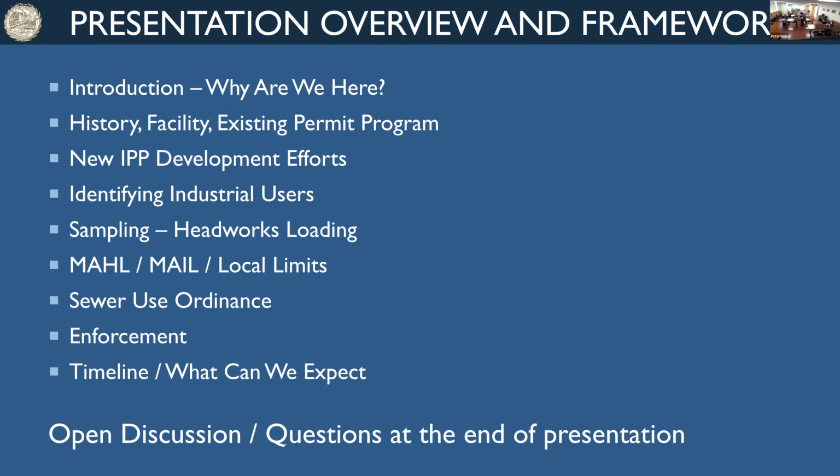Move to the next one. The why are we here is we have an outreach component to the IPP development. How we got here, we want to cover, and where we're going from here will be coming at the end. I'm going to do a little bit of the history, but Jared Sheehan's here. He knows a lot more of the history than even I do.